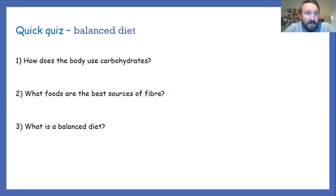So number 1, how does the body use carbohydrates? Number 2, what foods are the best sources of fiber? And number 3, what is a balanced diet? All answers that I'm sure you'll get correct. Give yourself a couple of minutes, write down the answers, then we'll come back and reflect on those answers. Off you go.